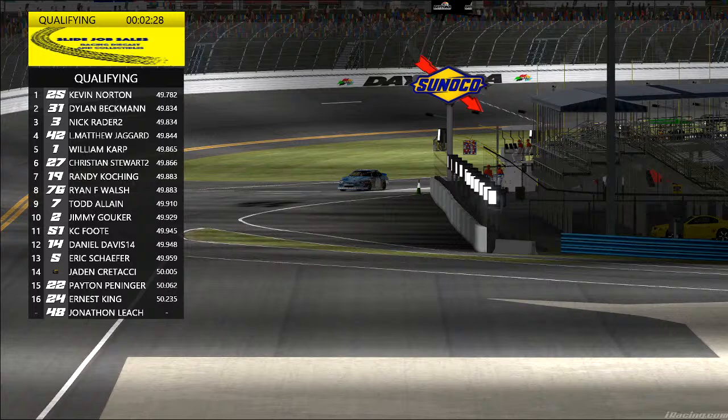Leach still not off of pit road. So, Leach not coming off just yet. Let's grab Leach and aggravate him. Let's go grab Leach. How about that? We're grabbing a Leach. That's all we're doing.